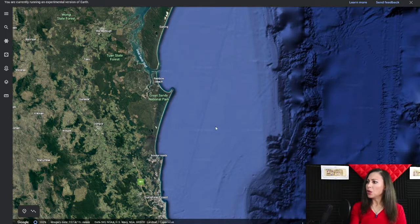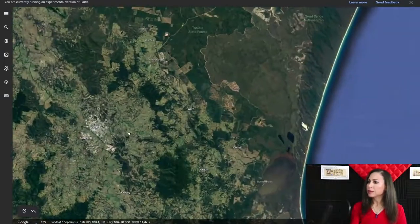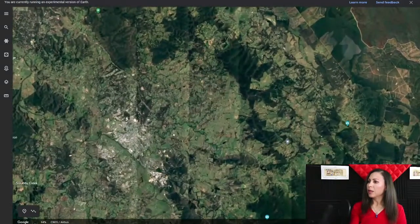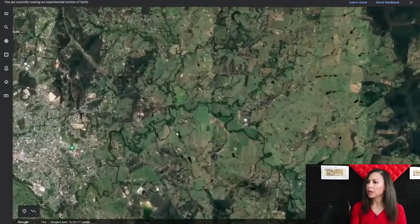So that's the underwater coastal ridge, landmass, and now it's shrunk to this size since the last ice age. Now, let's go in. Okay, here we are. So that's the township of Gympie. The pyramid is actually situated in Victory Heights. So it's just a few kilometres away from the township. Okay, let's go in.